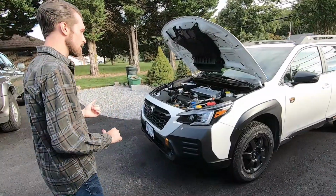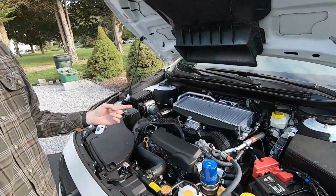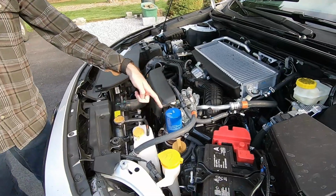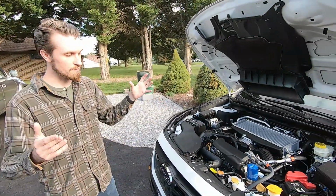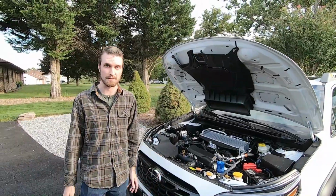Coming over here, as you can see, still the same deal, easy serviceability. The only big difference is obviously the big intercooler on top because you have a turbo, and an oil cooler right here that the engine oil filter sits on top of. So overall, very, very easy, very normal Subaru serviceability. And of course, a very similar boxer experience.